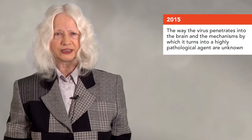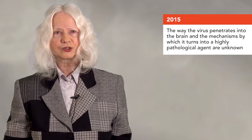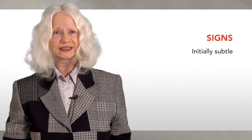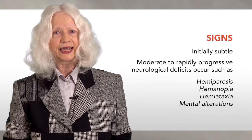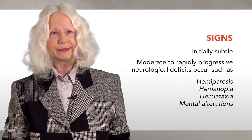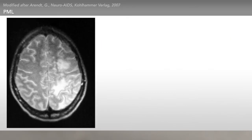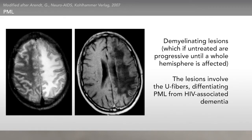As of 2015, the way the virus chooses to penetrate into the brain and the exact mechanism by which it turns into a highly pathological agent are unknown. The signs are initially subtle, but then moderate to rapidly progressive neurological deficits, such as hemiparesis, hemianopia, hemiataxia, and rapidly progressive mental alterations occur. Characteristic MRI findings are demyelinating lesions which, if untreated, are progressive until a whole hemisphere is affected. The lesions involve the U fibers, differentiating PML from HIV-associated dementia, and do not or only slightly enhance contrast medium.